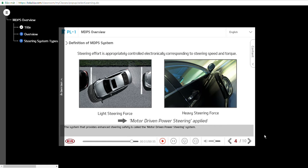The system that provides enhanced steering safety is called the motor-driven power steering system.